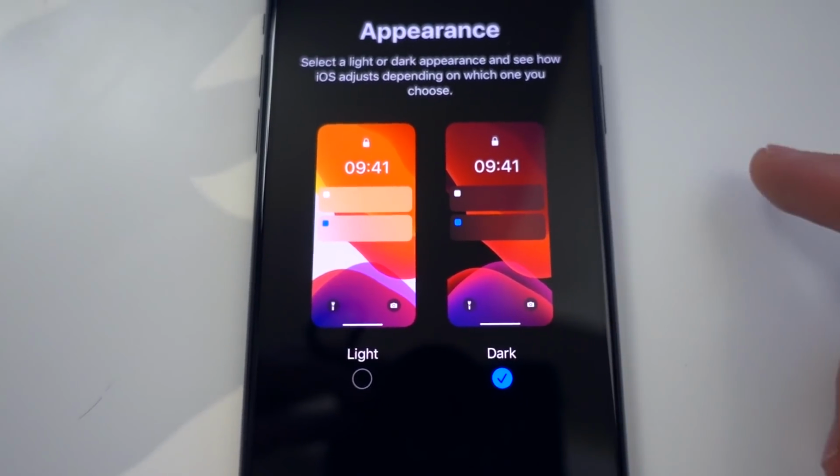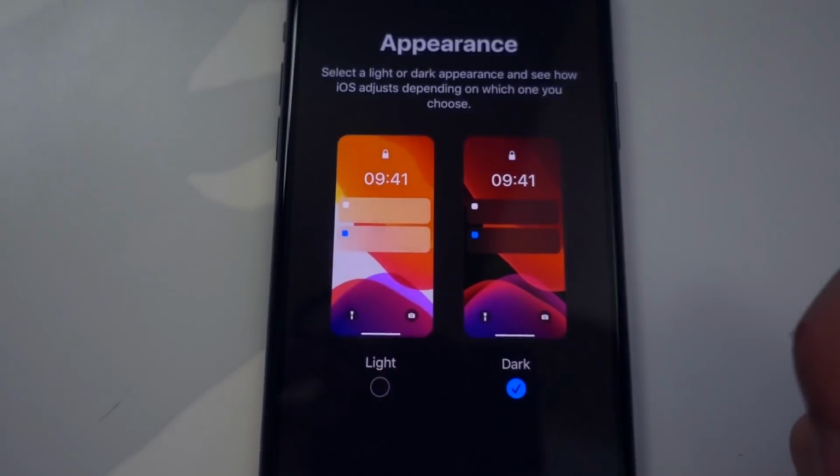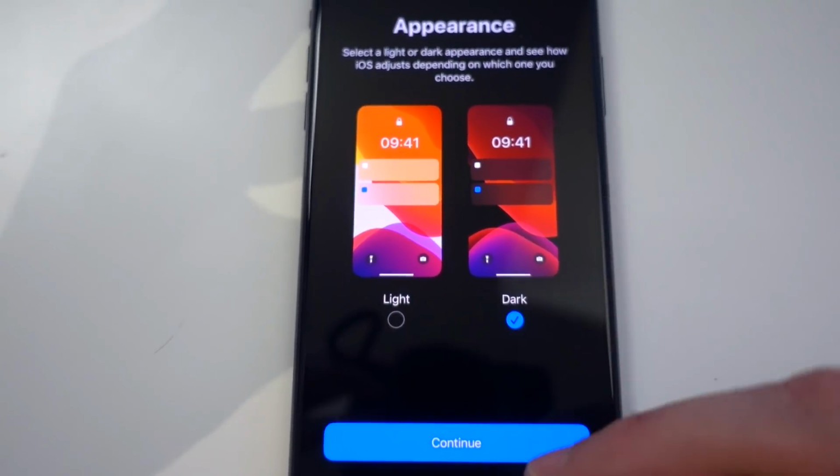So this is new, I believe, for iOS 13. You can have light mode, which is what iPhone has always been, or dark mode, which is very popular on things like, I think, Reddit and Twitter. I use it on Twitter personally. I'm going to give dark mode a go.